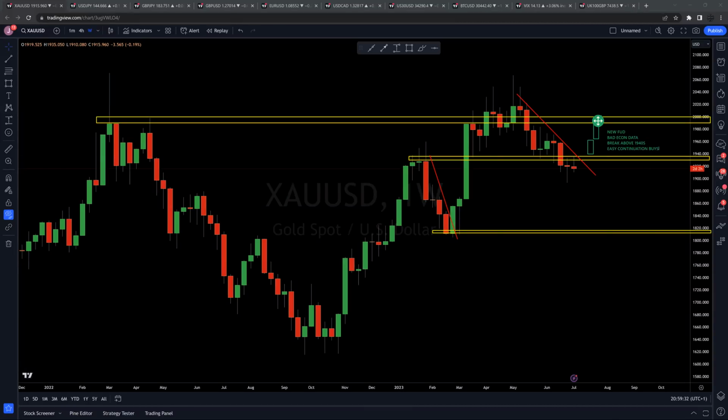But if we don't get that, gold over the next period of weeks or months can easily be making its way back down into the 1820s and 1830s before seeing buyers really enter the market again, where you would want to be taking advantage of this correction and downside. Right now, some of the supporting factors for correction and downside is that there's expectations the labor market can still be relatively tight at the end of the week.